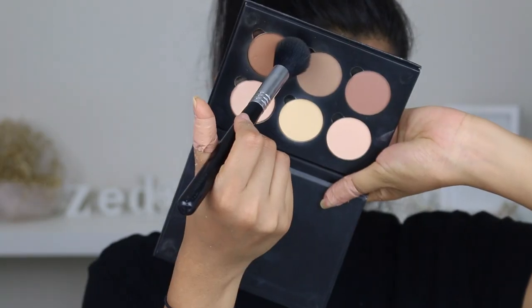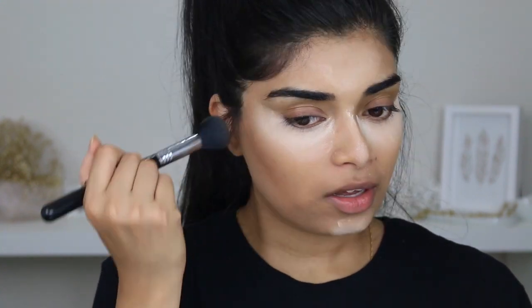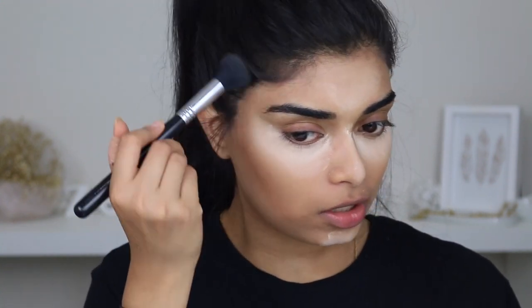I'm going to grab my Anastasia contour palette and the Sigma small contour brush, and grabbing Fawn and Havana, these two. And I'm just gonna chisel out my cheekbones. I don't know why I'm feeling a harsh contour today, so we're just gonna do it.